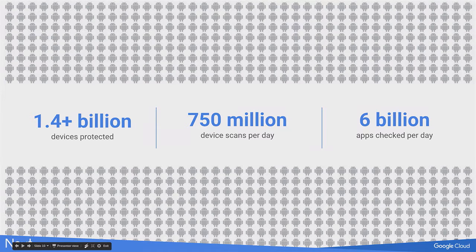I'll show you how that works in a bit. But let's begin by talking about apps. We're scanning over 6 billion of them daily.